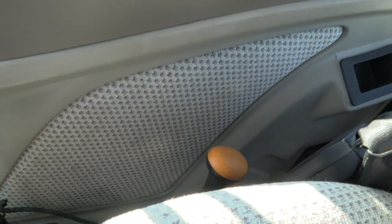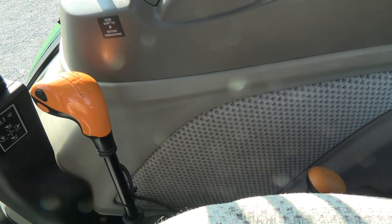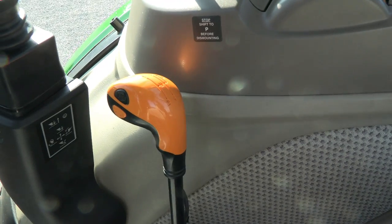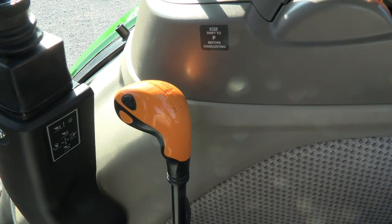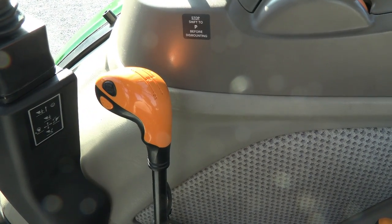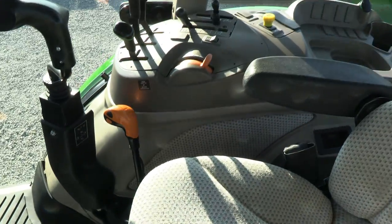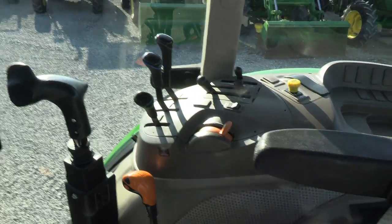What that translates to is 3 ranges on this lever, 4 gears on this lever, which gives you a total of 12 speeds. And then the power high-low, which are on these buttons, splits every gear, which gives you a total of 24 speeds, and the power high-low can be shifted without clutching on these buttons. So real nice transmission, especially if you're baling hay or anything to that nature.